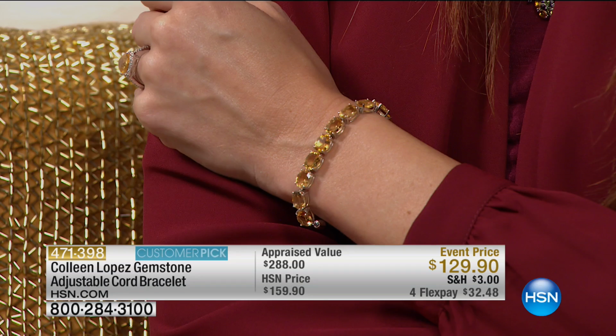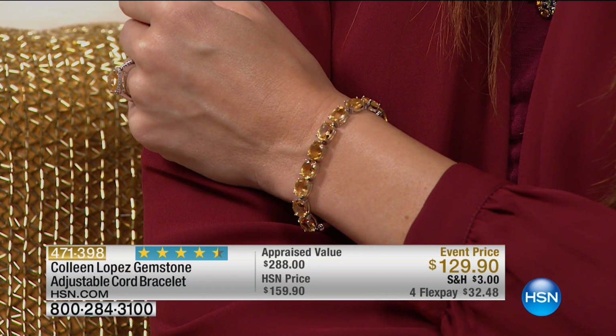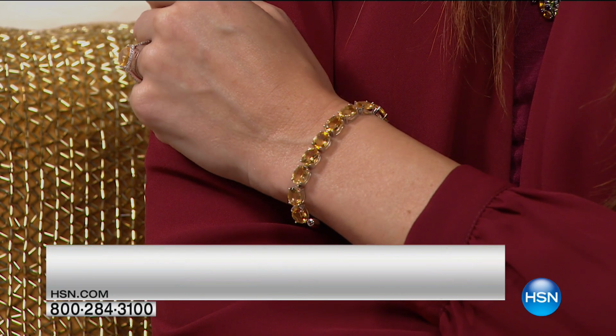So if you're ordering this one, stay right there. We will continue to take your calls. That is our adjustable cord bracelet. I'm going to put my blue one back on till it sells out completely. So hang in there with us.